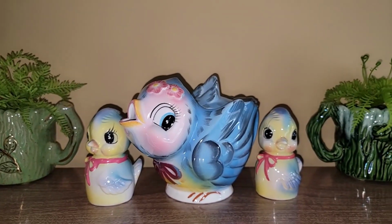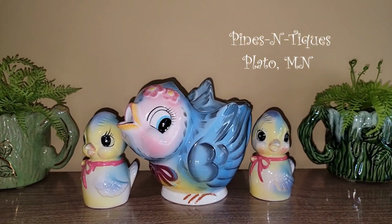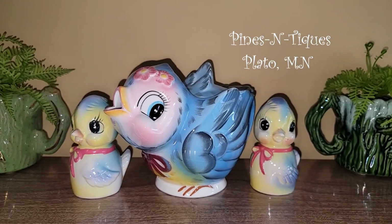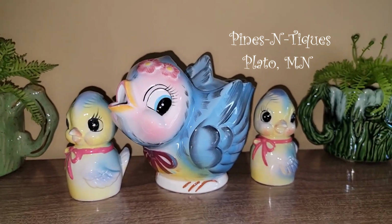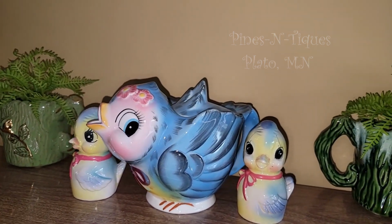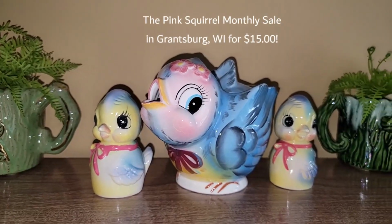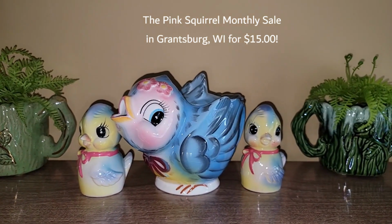Pine and Teaks. It's a big barn southwest of us. I'll put the town in there too, in the video here, I'll make a note of that. I'm sorry, I'm just not thinking of it off the top of my head, but I found this bluebird teapot quite a few years ago. It was just crazy. Who knows? It could have been any thrift store that we frequent.